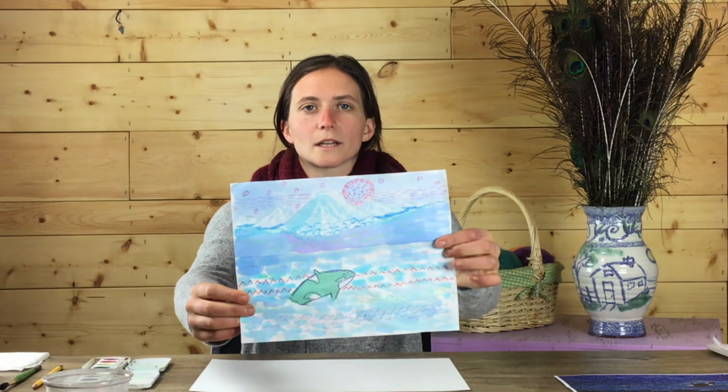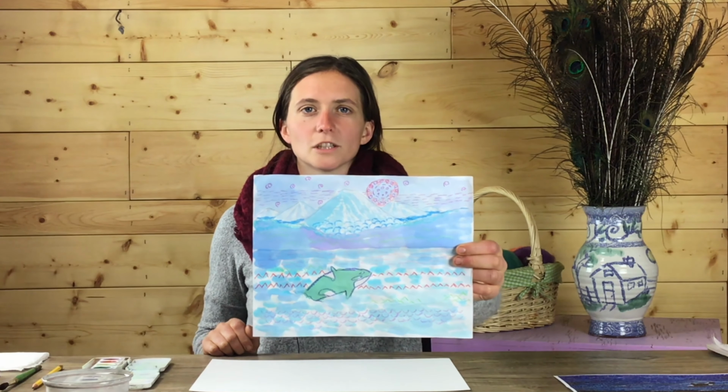Today we'll be doing a lesson called Color is Magic. So here's an example of what we're going to make today. Using color to create an imaginative landscape that could have deeper meanings than just a real life picture.